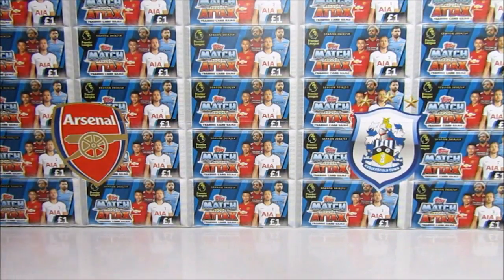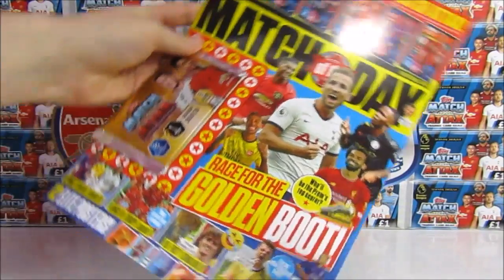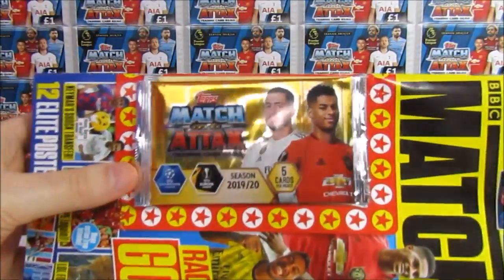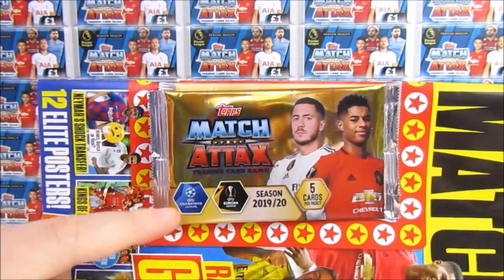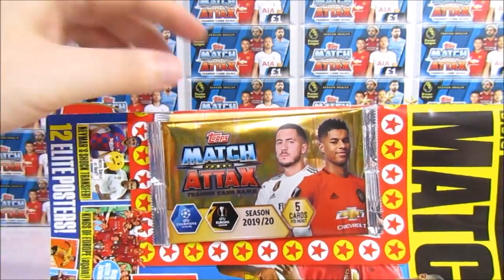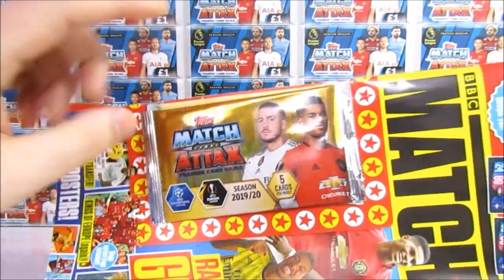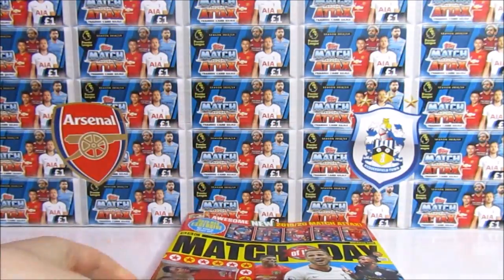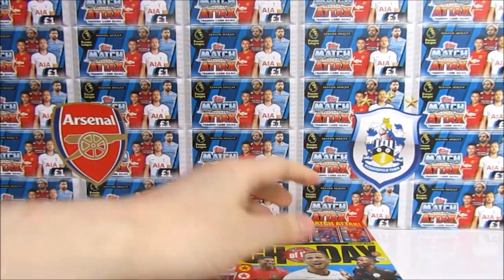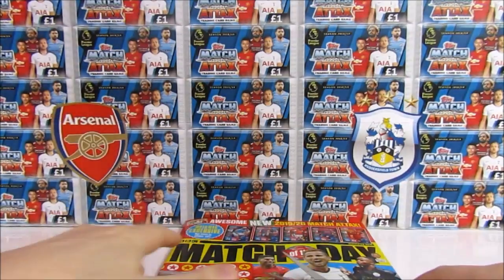Hello. And today we have the brand new Match of the Day magazine because we are going to get our first Match Attax 2019-20 pack. So this is the Champions League and Europa League collection that won't be released until next week. But we are going to get our first look at it in this magazine. So what we'll do, as normal, we'll open up the pack first and then we'll switch over to Magcam and take a look at the magazine. But let's get this pack off and take a look at these new cards.